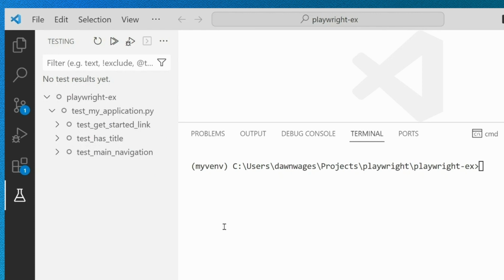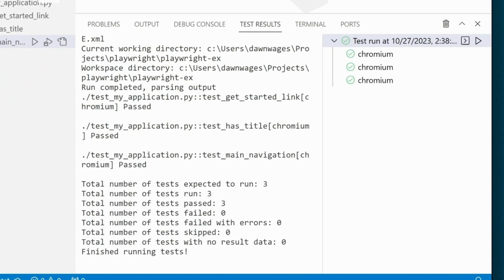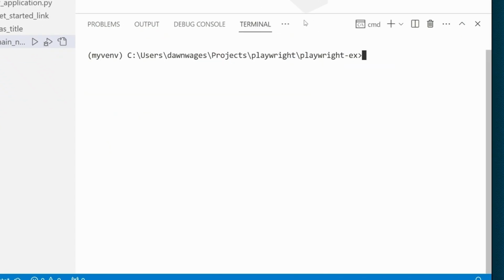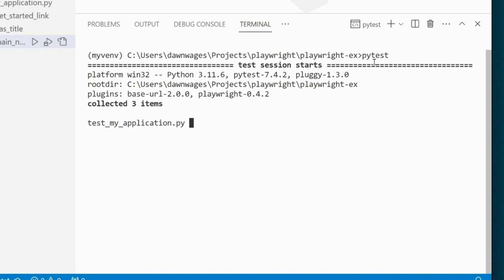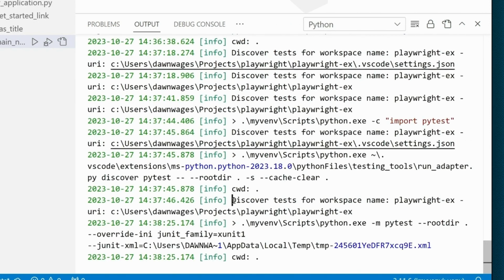You've just seen me configure my test settings through VS Code with the default settings in PyTest. And now my test panel to the left has discovered all 3 tests. I'm running my test with the play button, and now the test results panel automatically opens. This does the same thing as running PyTest from my terminal. Going to the output channel, here I'm showing the output of my test discovery.